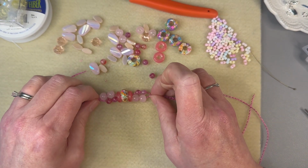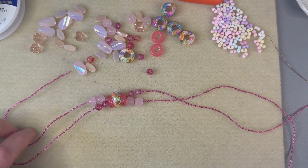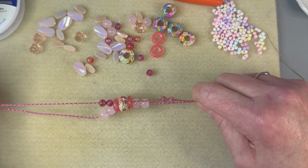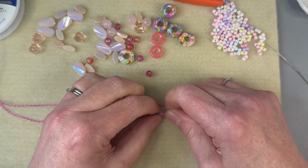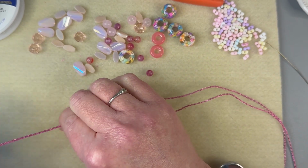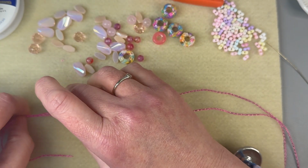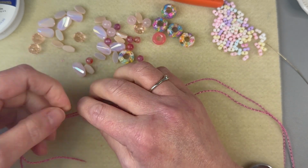Let's maybe bring it together again. I'm gonna bring you guys in a little bit closer again too. I feel like you guys can't see. All right, and now I'm going to bring in some more of our ring beads. Hold on, I want to fix this. There we go. Let's do one of these and just put that right on there. And again, these can move back and forth and it's absolutely fine.